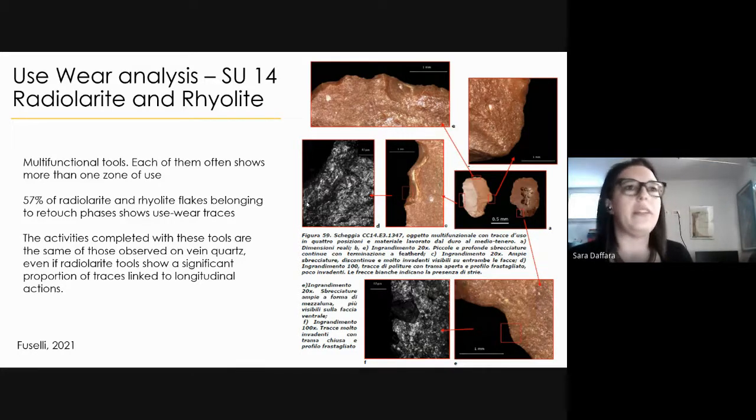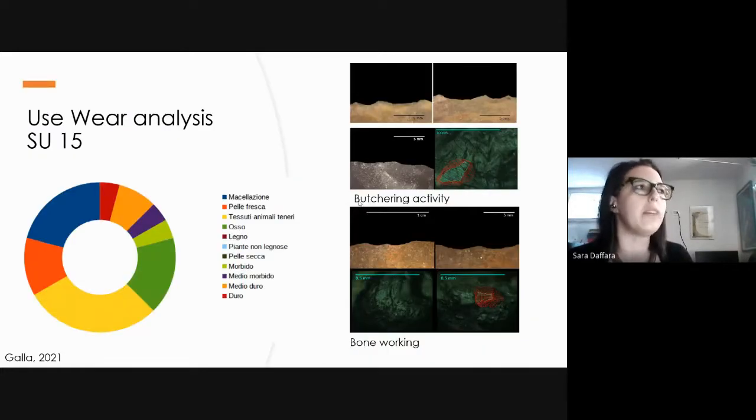The result of the study showed that they were multifunctional tools, and each of them has more than one zone of use. So it means that they were intensively used, and the fact that their edges were retouched many times means that their use was very, very intense before they were discarded. One particular thing is that a very high number of the radiolarite tools show use for longitudinal action. In level 15, we come back to the same situation as level 13. So we have fewer activities attested and the predominance of butchering and woodworking activities.